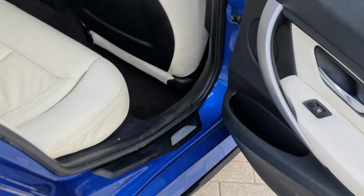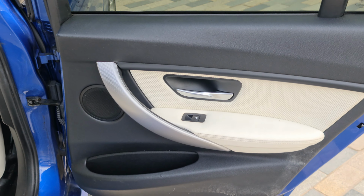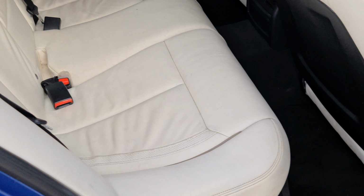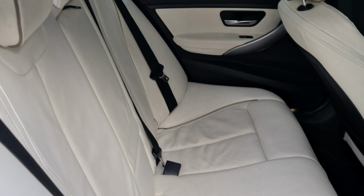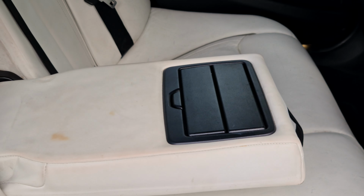It's got individual interior, electric seats, electric windows all around, cream leather seats, rear privacy glass. Here's the interior, seats are clean, no rips or tears, no marks or stains. Black headliner. Armrest in the middle with cup holders.